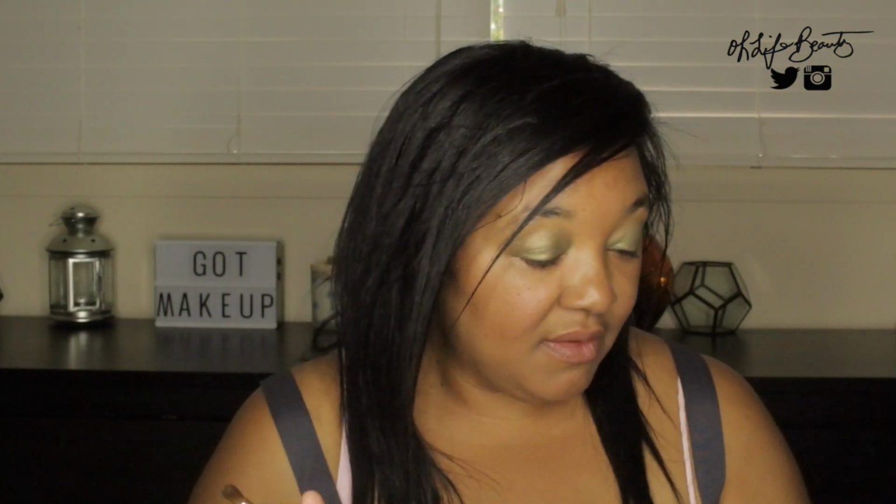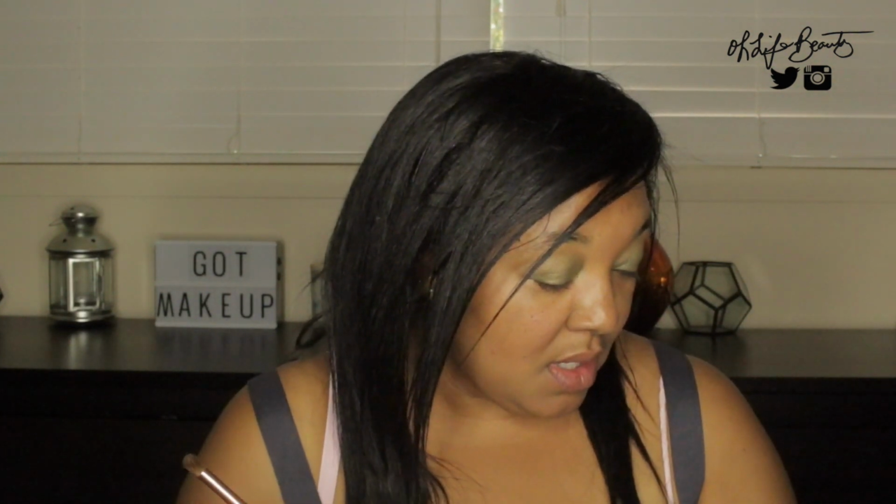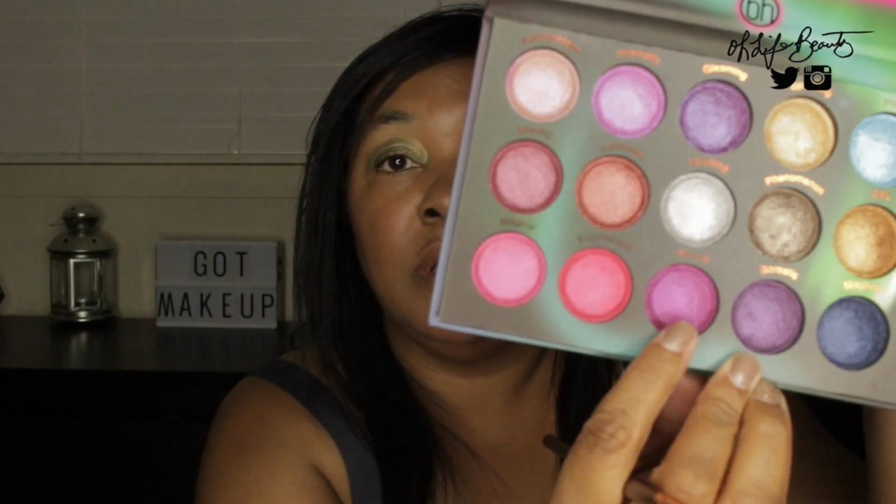Should I play in the purples or stay in the pinks? I could go blue. No, I don't want to do blue because I do have a tendency to gravitate towards certain colors. So let me try a little bit something different. Let me try this color here. It is kind of like a magenta fuchsia called Vibrant. So I'm going to go in with that shade in my outer crease.